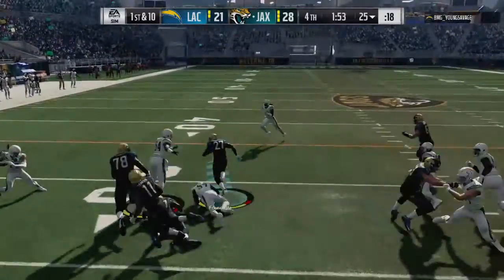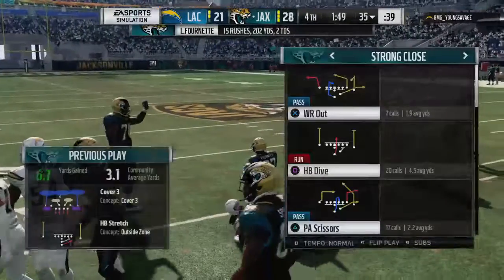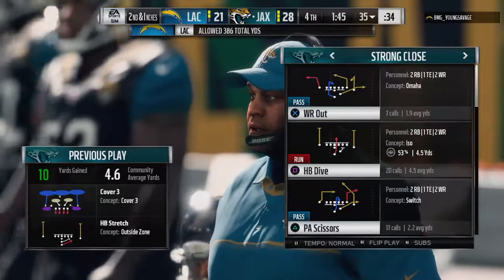A handoff, Fournette running left. And he's able to take this one up to the 35-yard line. That one good for 10 yards. And it'll be 2nd and very short.